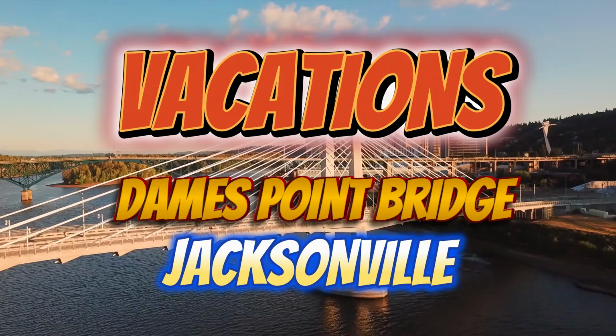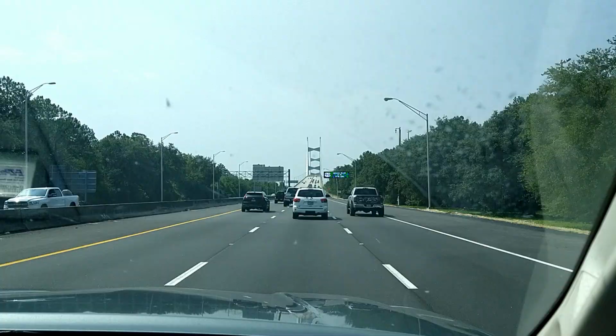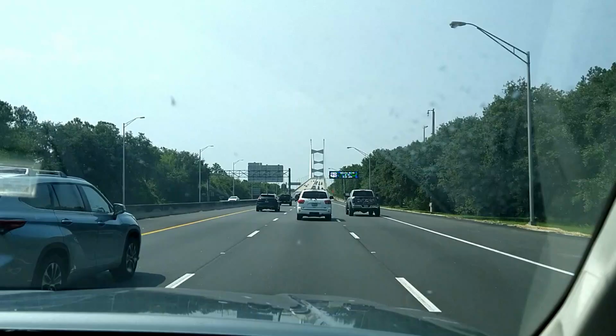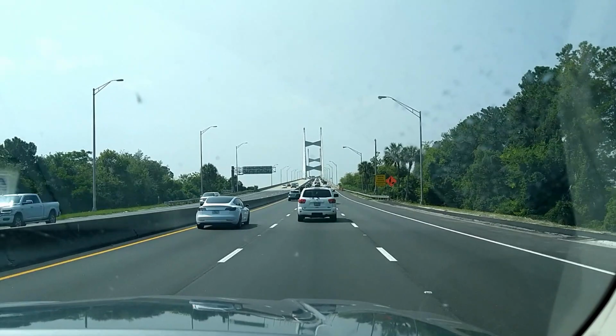A bridge is a structure carrying a road, path, or railway across a river, road, or any other obstacle. The Dames Point Bridge, officially the Napoleon Bonaparte Broward Bridge, is a cable-stayed bridge over the St. John's River in Jacksonville, Florida, United States, on the Interstate 295 East Beltway.